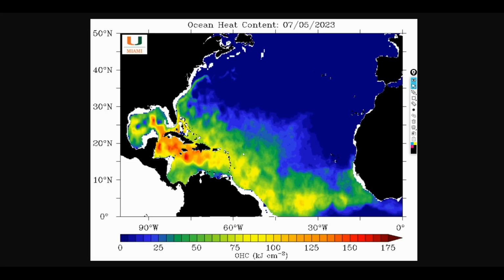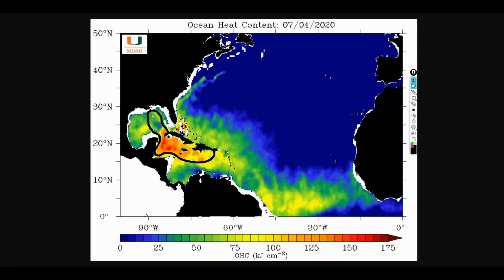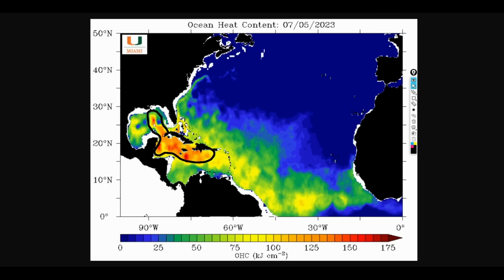Not only that, look at the coverage of orange and red here on your screen too. Pay close attention to the loop current there. I mean, look back 3 years ago, the Gulf was already warm to begin with. Remember that? Gave us some nasty landfalls. Look at now, 3 years later. Even warmer. Look at that loop current. Really deep upper ocean heat content.